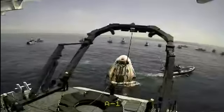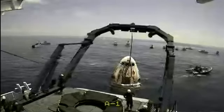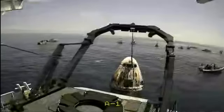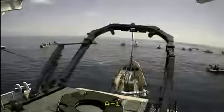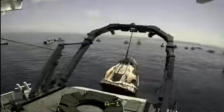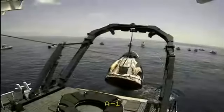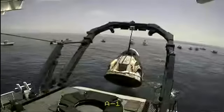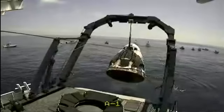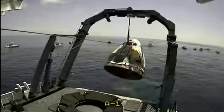All right, so the crew was just told in the next 30 seconds, they have the lines affixed, so they're going to start lifting the capsule up out of the water. And at this point, the communication we're getting with Dragon is actually being routed through the boat itself. So there we can see the lift. Dragon is out of the water. Now that A-frame's going to start swinging it back, and it's bound right for that nest at the bottom of your screen.